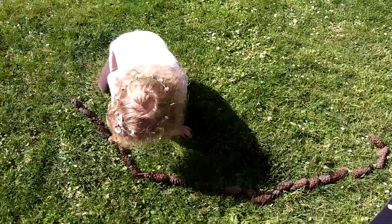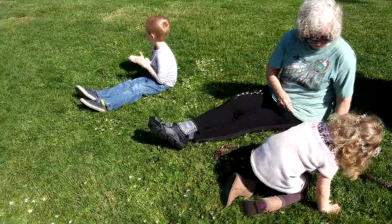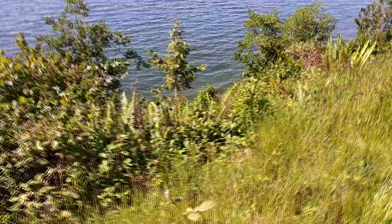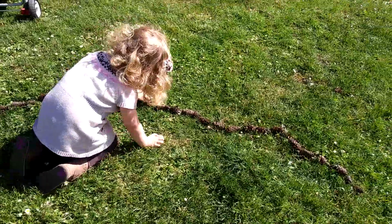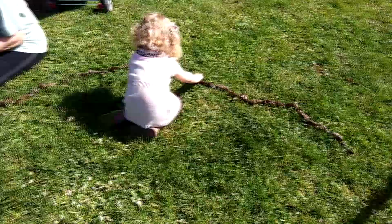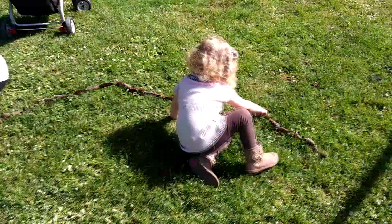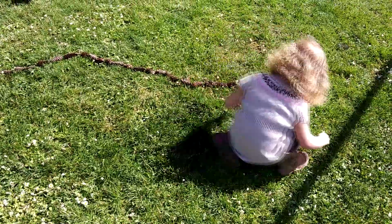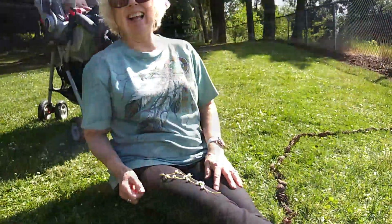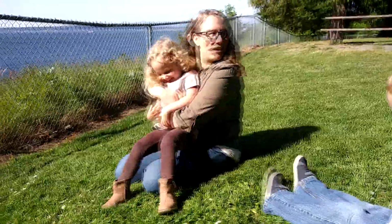That's a bridge. Oh, you made a bridge. You actually did make a little bridge. Look at that. You hear that train coming, Alex? 13, 14. Can't really see it, but it's down there. Are you counting them? That is quite the pine cone train you made. Grandma got the daisy chain figured out. A bird, she says.